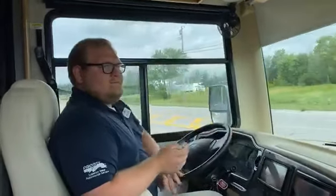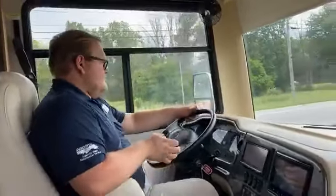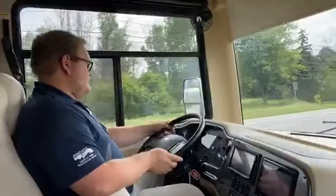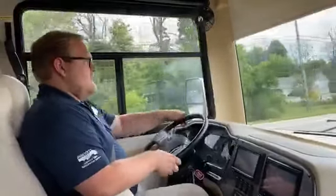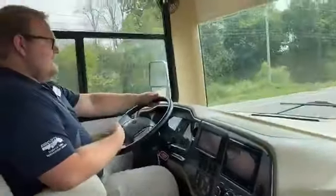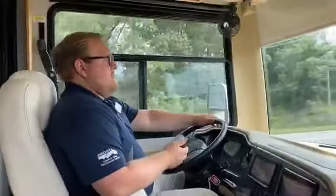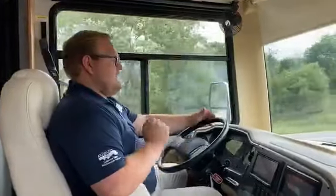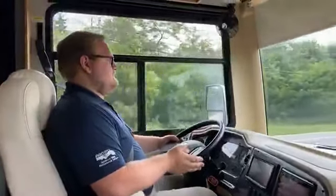Here we go, guys. Again, like I said, it's the Ford Triton V10 chassis, so it does have a lot of power behind it. A lot of power to get you up and get you moving. Again, we're on the main boulevard here. Just pulled out of Colton RV, and it's about 50 through here. Obviously, I'm not going to get it up to that because we're going to be turning shortly, but it does have the ability to get up to that speed for you if you need it.